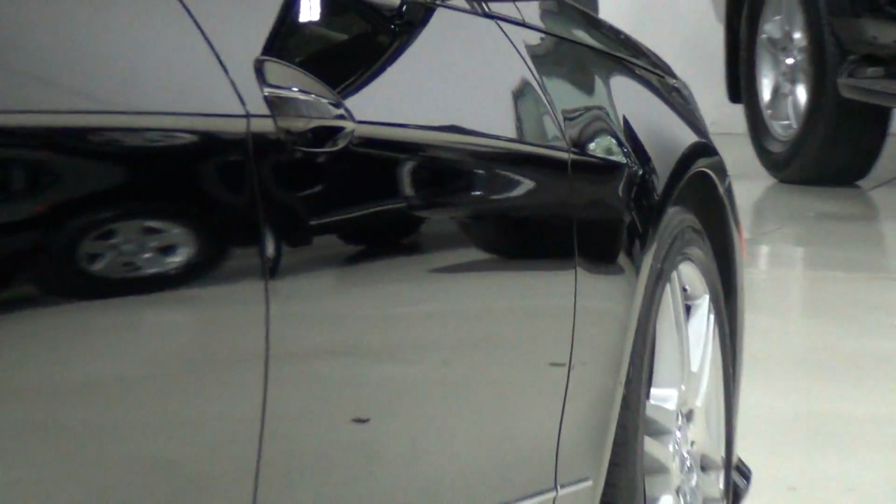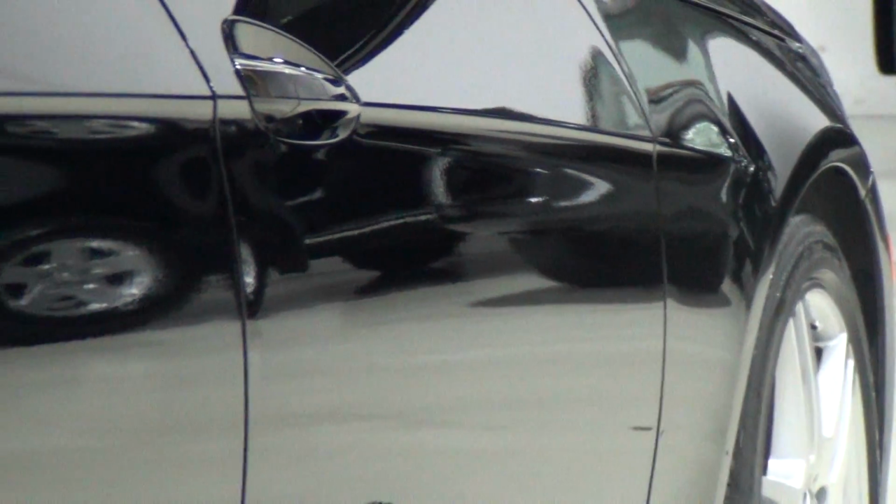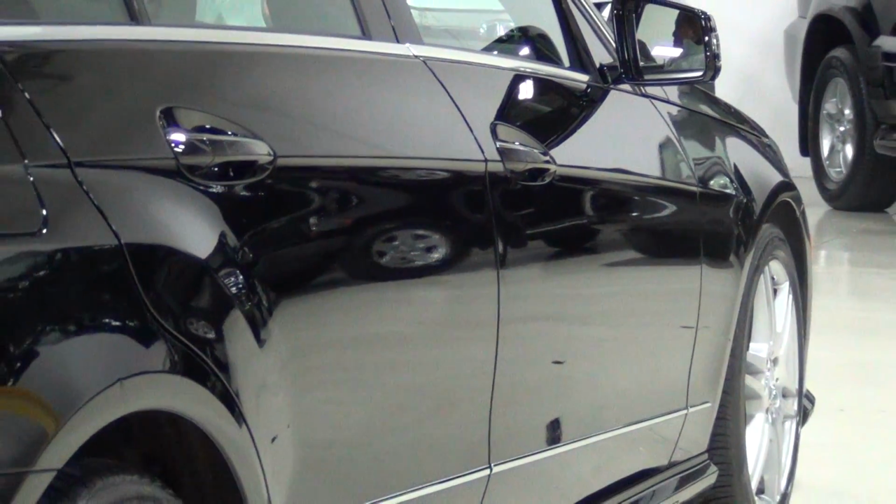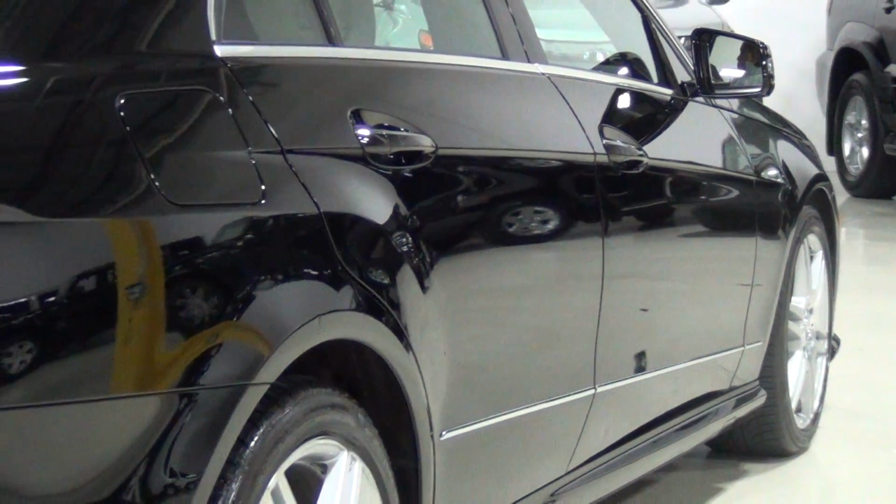Again, I'm going to zoom into the front fender, and then I'm going to zoom out slowly. The reason I do that is so you can see every bit of the vehicle. It just looks absolutely gorgeous.